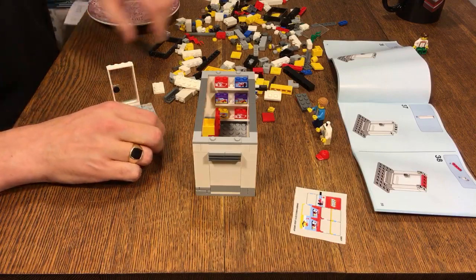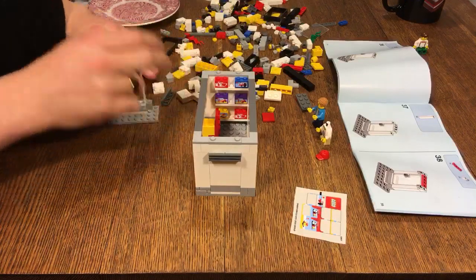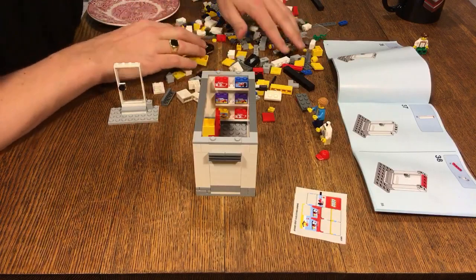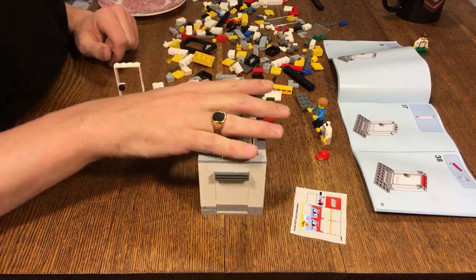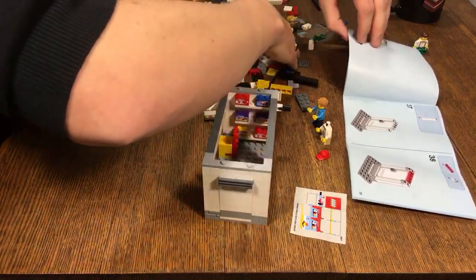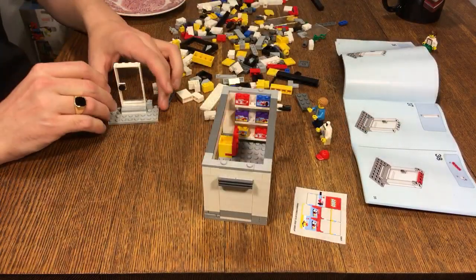I can't find the brick that I need, and I need 2 of them. Where is the other one? Light bluish grey 1x1 brick. Where are you? Have I put it in here by mistake? Or am I just blind? It's usually because I am blind. It's right here. It was because I was blind.